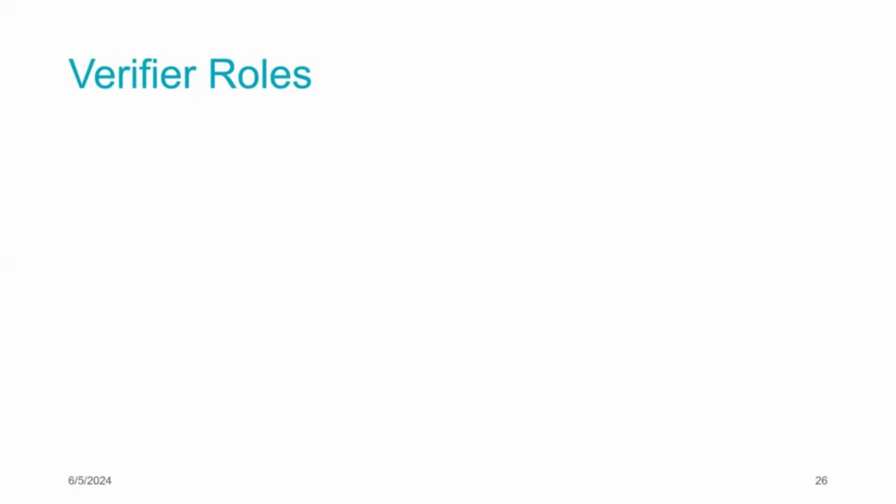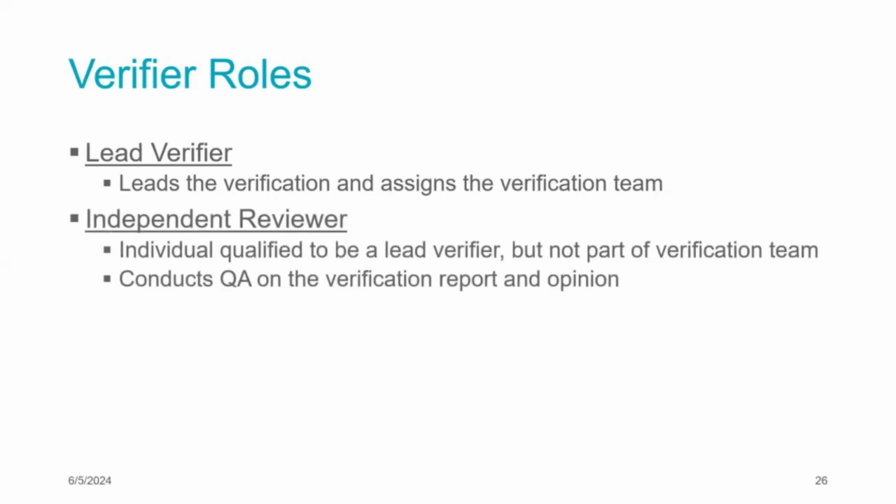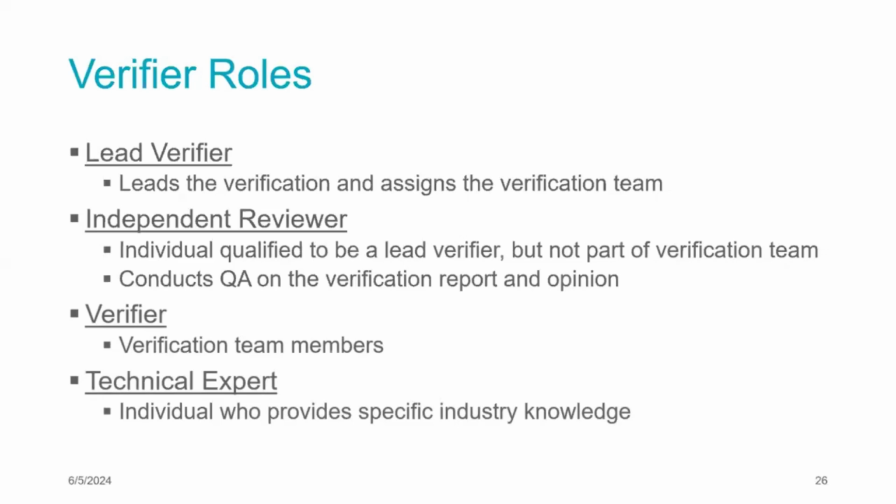So here's an overview of the different roles that verifiers have during verification. So every verification is going to have a lead verifier as well as an independent reviewer. The lead verifier who leads the verification is the person who leads the verification team. They're going to assign the verification team, while the independent reviewer is somebody who's qualified to lead the verification, or qualified to be a lead verifier, but is not actually part of the team. So they're responsible for conducting quality assurance on the verification report and opinion before it goes back to the client. A verification team can also include one or more verifiers who are team members, as well as technical experts who can provide specific industry knowledge.